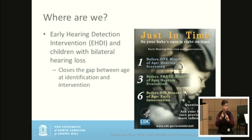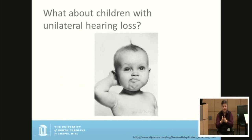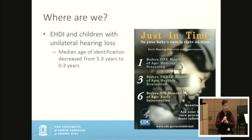And then the correlation between early intervention and improved outcomes for children with bilateral hearing loss has really been well documented. So we've seen that in the literature, and we can probably attest to that as clinicians and educators, parents in the room. Now, what about children with unilateral hearing loss? Where are we in terms of EHDI outcomes for them? So our EHDI programs have allowed us to identify these children with hearing loss at an earlier age. So while the majority have traditionally been identified at school entry, so around 5 or 6 years of age, the median age of identification has now been decreased to within the first year of life, which is great.